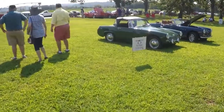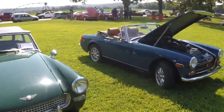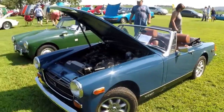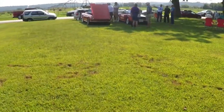See these old MGs. So apparently, my parents are here roving around, so we'll probably bump into them at some point. My mom's had one of these right here. My mom's poking around driving slow in one of those. How about that?